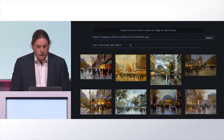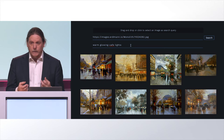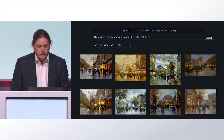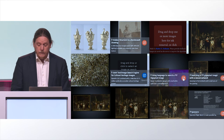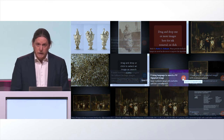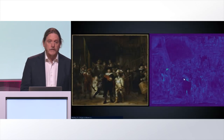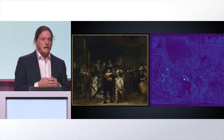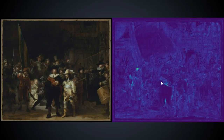Okay, so given that this is working on images that don't have any metadata associated with them, it's just a big pile of images, then I can possibly answer the question, who would be crazy enough to take a 717 billion pixel image of the Night Watch? No human can ever look at all those pixels. So what's the point? Well, I have microscopic resolution for this picture, so what I can do is cut it up into little tiles at the microscopic level. Now I have a collection of 14 million image tiles with no labels.